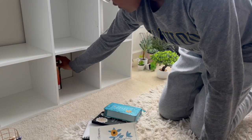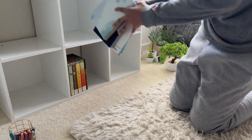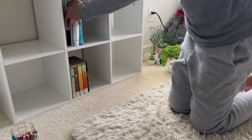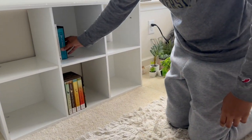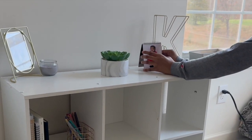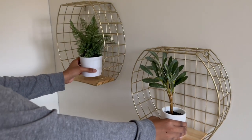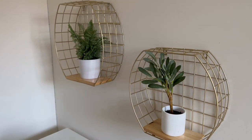And I'm putting myself on my bookshelf, my book series, A Wrinkle in Time. Putting all my little journaling and poetry notebooks and books in here as well. My bookcase. One fell down, but I got it. And then I put my little baby picture. I actually ended up putting this somewhere else, but you get the point. And then I put my plants in my little shelves over my desk.